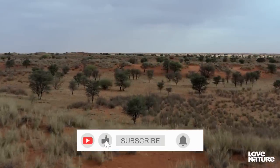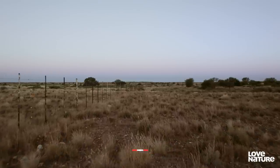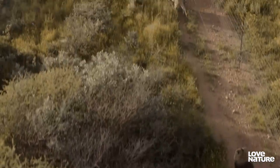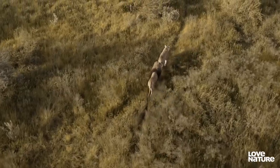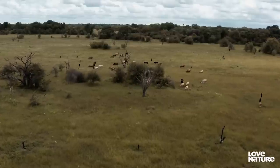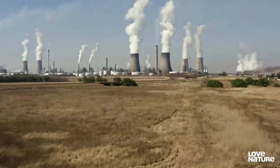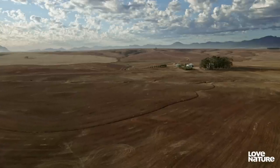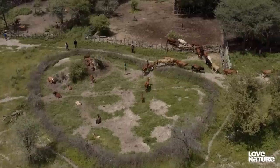This is the last remaining stronghold for wild cats. Yet even in the vast landscapes of sub-Saharan Africa, their territories are fragmented. Fences dividing the land prevent them from following the migrations of the wild animals they feed on. Their natural habitats have suffered large-scale destruction, forcing them to move closer to human settlements. And bringing them into conflict.